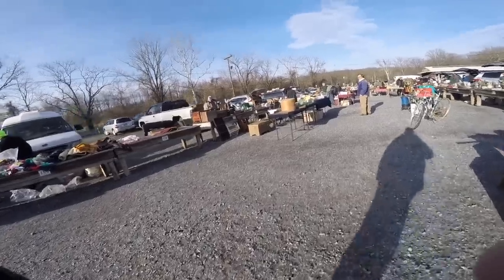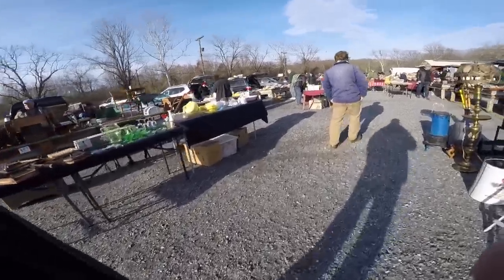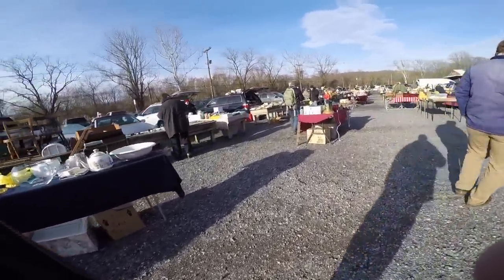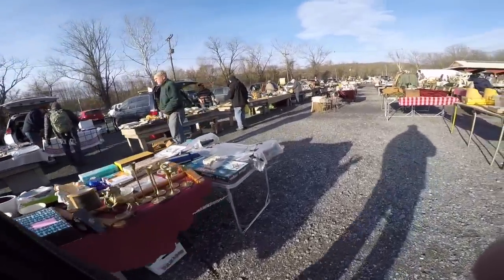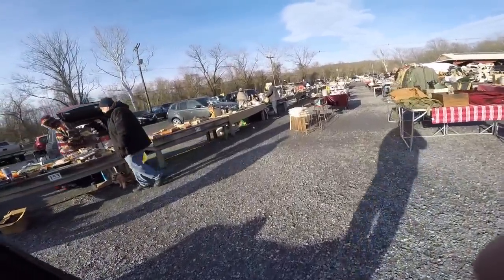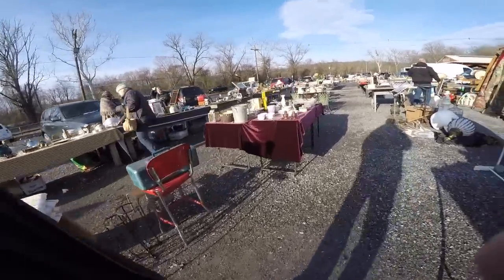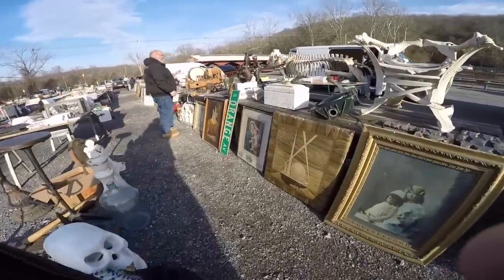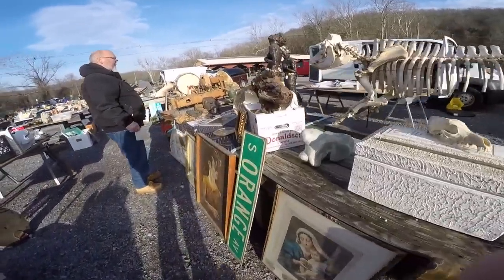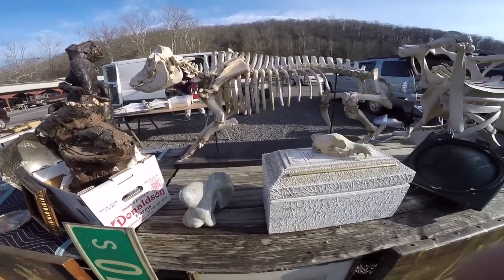I guess I'm on my way over to the clean out. I'm gonna go grab a load of scrap today. See if I can get that on the video. But almost feel like we should have set up today. That's pretty great. Over here? Articulated pig's skeleton.